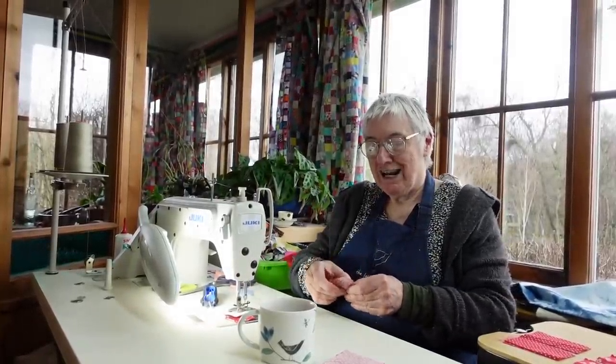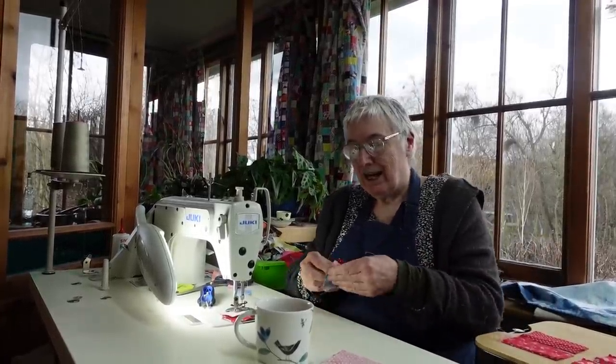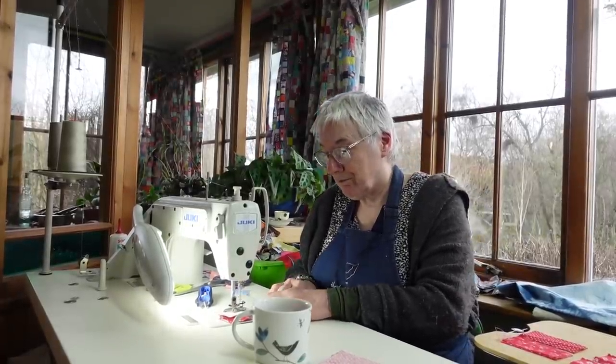So we've had a good creative sewing day today, Anna and I. I've really enjoyed it. And now you can have a look at the progress that she's made on her tubes.